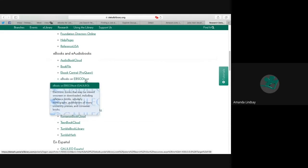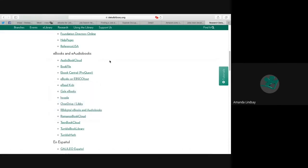Now, ebook Central and ebook EBSCOhost are done through Galileo, so you would click on these right here, type in your library card number, and that'll take you to that, and then you would just do a regular search for jobs.